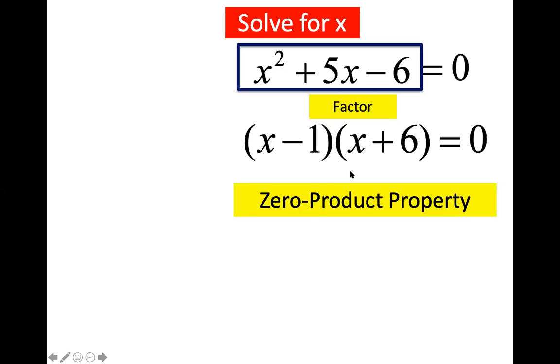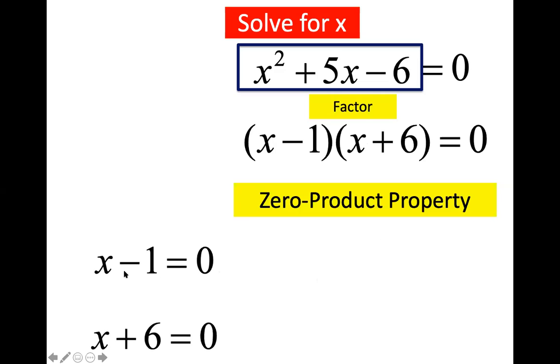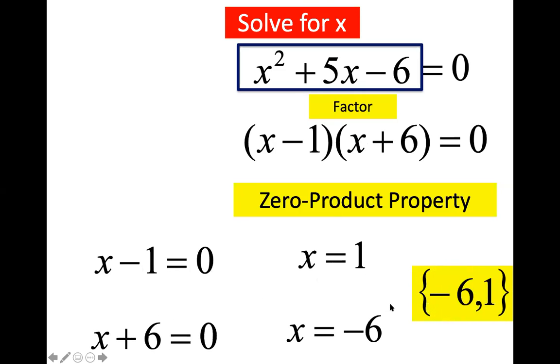So we're going to assume that both equal 0. All we do now, watch how easy this will be. I take the first thing and I set it equal to 0. I take the second thing. What's the second thing right here? And I set it equal to 0, and I solve both of these independently. Well, I don't need the parentheses anymore. And by the way, it's just going to be a one-step equation, really simple. Add 1 to both sides to this one, and you get x equals 1. Subtract 6 from both sides, and you get -6. And ladies and gentlemen, here are the two answers.